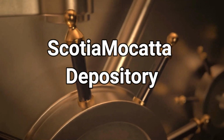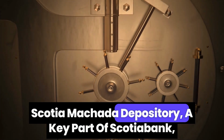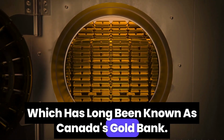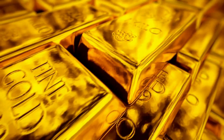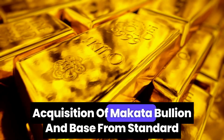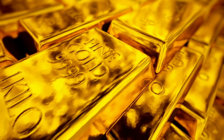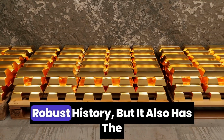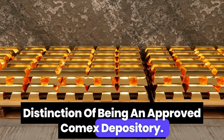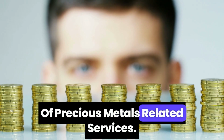ScotiaMocatta Depository. Next on your list of potential depositories is the ScotiaMocatta Depository, a key part of Scotiabank, which has long been known as Canada's Gold Bank. This depository, established in 1997, is a product of the acquisition of Mocatta Bullion and Base from Standard Chartered Bank by Scotia Capital Markets. Not only does ScotiaMocatta have a robust history, but it also has the distinction of being an approved COMEX depository.